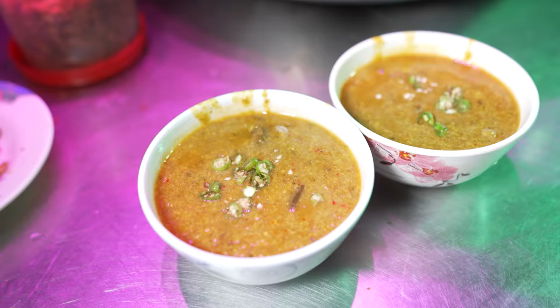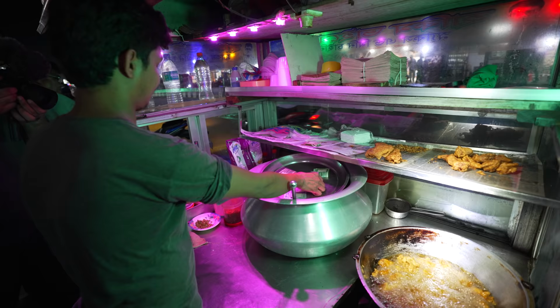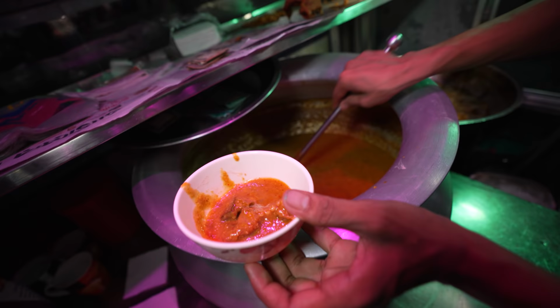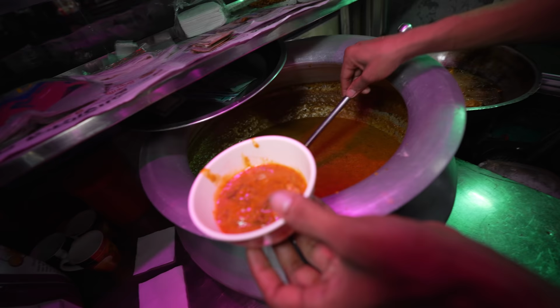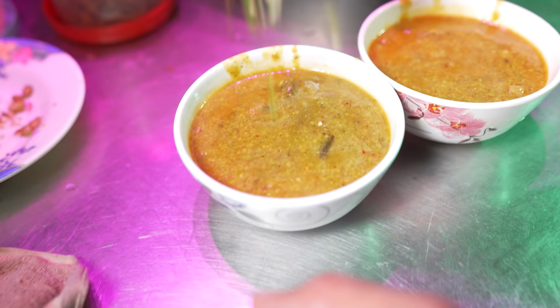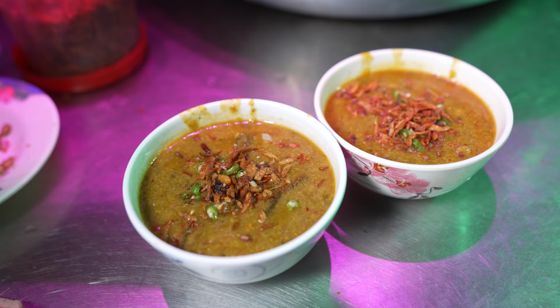We are gonna eat the halim first. Oh, halim. Oh, he serves halim from this cart. Amazing. Oh, that smells so good. Steamy and meaty. What is that? Is that vinegar?